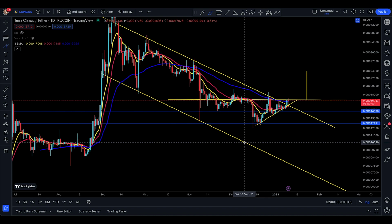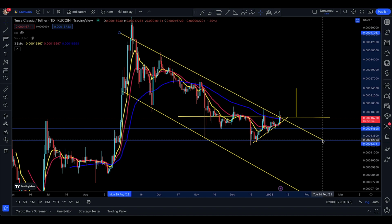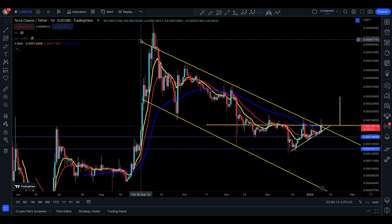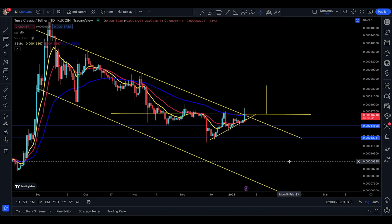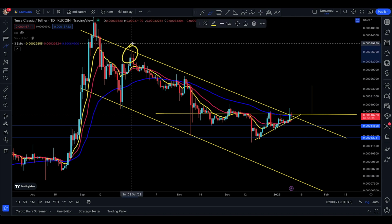So based on the EMAs, we're still in a downtrend. If you count the wicks as well, there you go. We're still at the resistance point. If I consider the wicks as resistance, just for the sake of good practice of wick counting, you haven't really broken out of it. If you consider the wick, we still haven't broken.